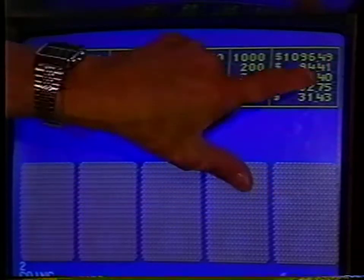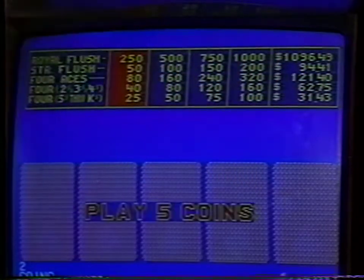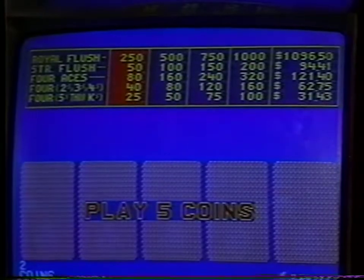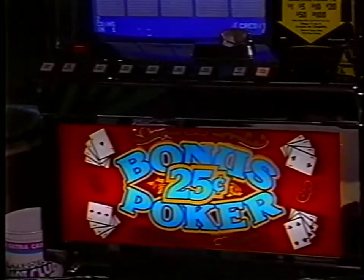And it'll keep going up a penny, a penny, a penny, until somebody hits it and all that money goes into one big jackpot. These are called bonus poker machines. Locals know they're good machines.